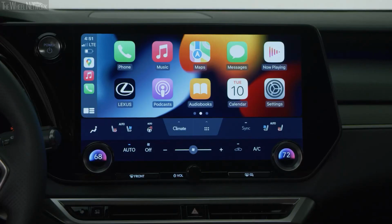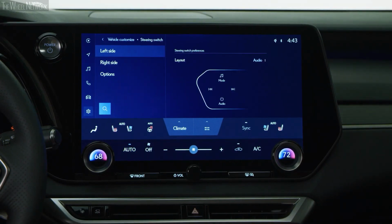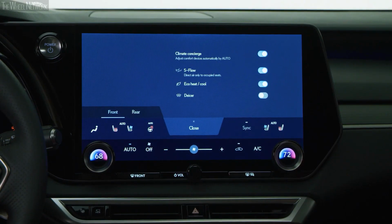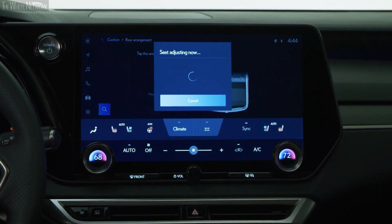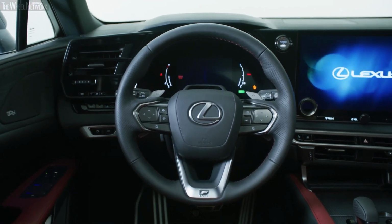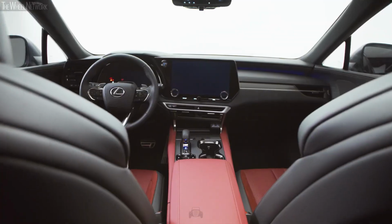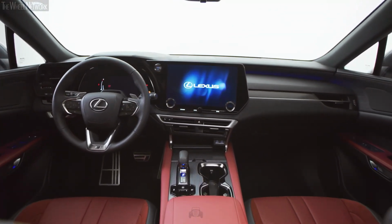The older generation Lexus RX was notorious for having an unintuitive trackpad to control the infotainment system, and Lexus has gotten rid of it. The 5th generation RX Hybrid comes with a 9.8-inch touchscreen that can be upgraded to 14 inches if required. Large touchscreens are standard in new EVs, and the RX Hybrid follows the same trend. The screen itself is angled a bit toward the driver and uses Lexus's latest software interface.